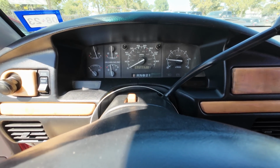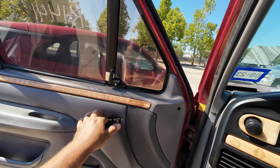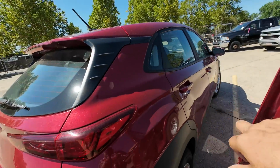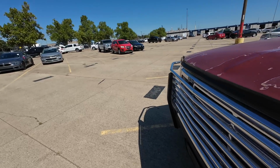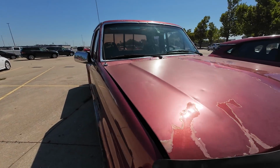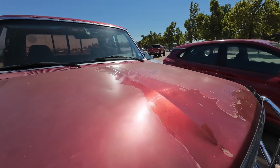Dual tanks. It runs pretty well. Air conditioning does work. Important window works. I mean, the hood looks like it's open. Keep thinking the hood was stuck on it last time we were here. You know, this would be a gorgeous truck if you could find somebody that could reasonably fix all the hail damage. And there is so much hail damage, I don't even see that being an option, guys.